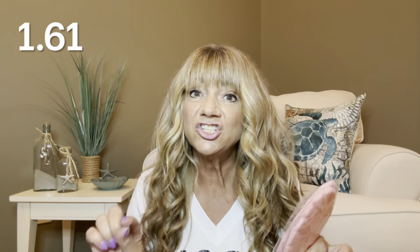So the next item is actually a repurchase item, and I believe I might have another one in here somewhere. I do. And I grabbed these from two different vendors. Don't ask me why, but I did. So one of them was $1.61, and that's this one right here. These are inserts for your shoes. Now, I wear those little Roxy tennis shoes, those real flat ones.